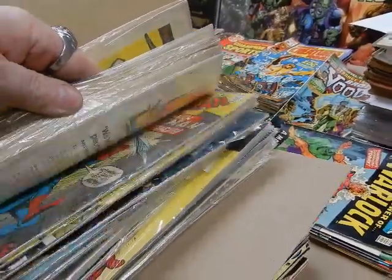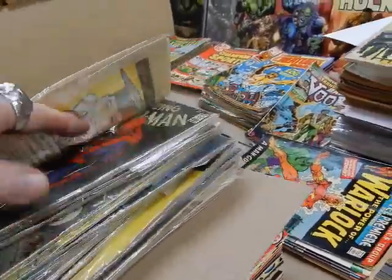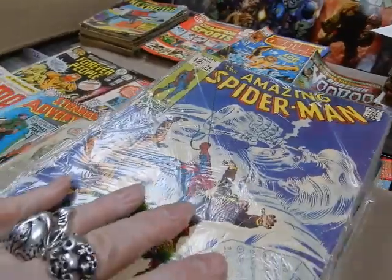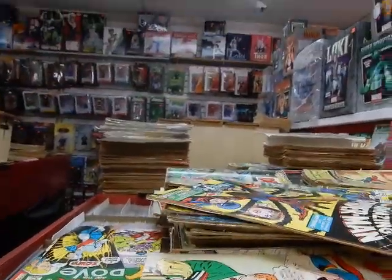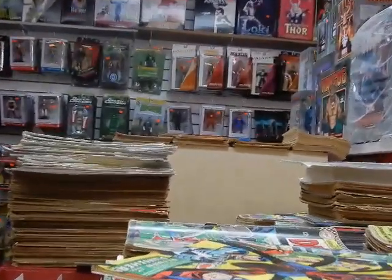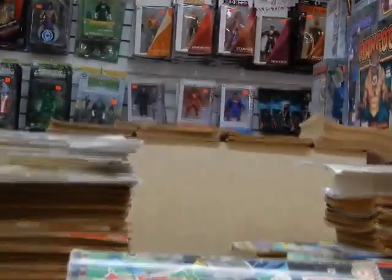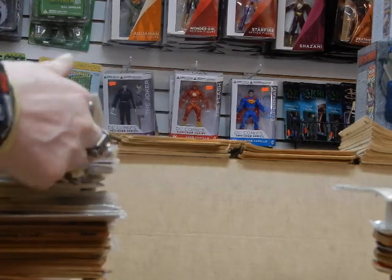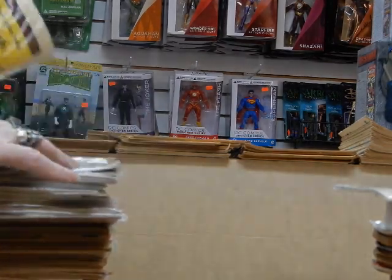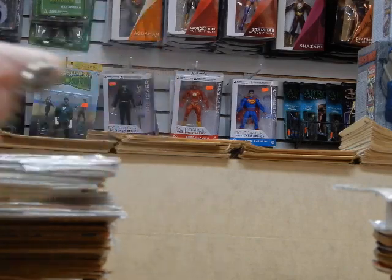Now there is a bag in here. Once I get around to it, I'll show everybody that bag. I'll be keeping that bag. That bag actually has some historical, very historical significance for the comics industry. But let's start debagging the rest of these Spider-Mans right now. Again, they're very tacky.